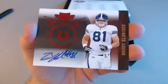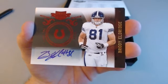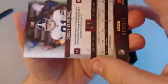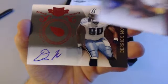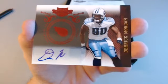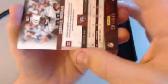Excuse me, getting a frog in my throat. And now we got a Brody Eldridge, rookie auto for the Colts. Let me Turk again. To 249. And that we got a Derek Morgan rookie auto for the Titans. Turk again. To 649.